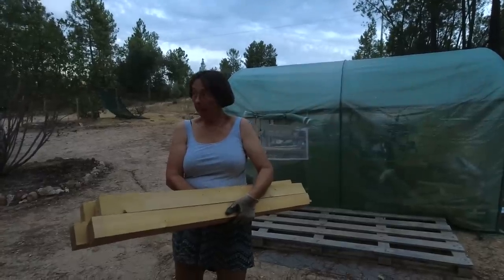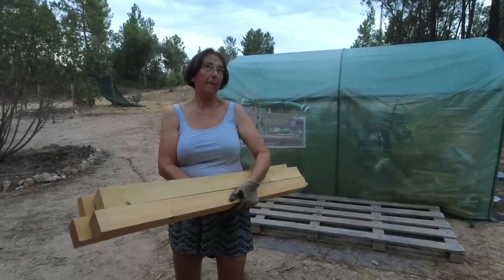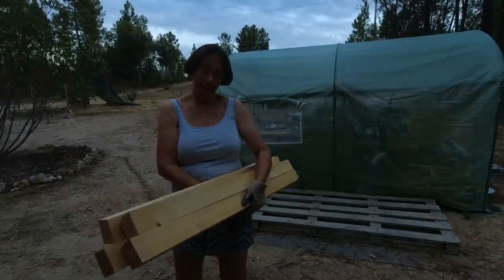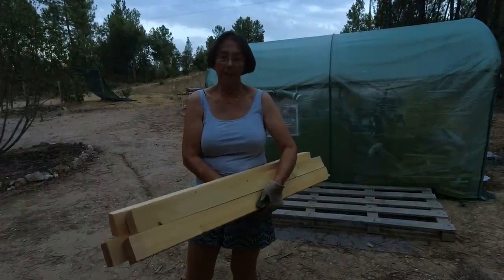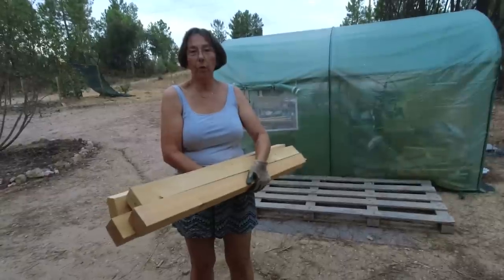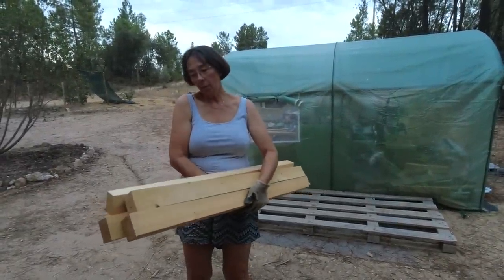When we built the garden house, we used the same wood as we're going to use in the framing of the deck and the toilet shower cubicle. So I'm just gathering together all of the wood that has the same dimension. So we had one extra long piece, these four pieces here.